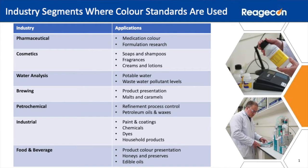Such industries range from pharma and cosmetic industries right through to both potable and polluted waters, beverages, both alcoholic and non-alcoholic, food and many other industrial segments. In reality, almost every household liquid product has a well-defined, scientifically established colour, and most of these liquids fit into one of the major colour scales.